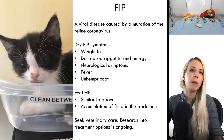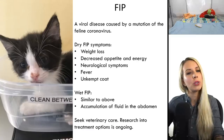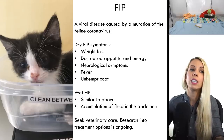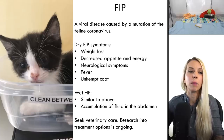Okay. FIP is another really hot topic right now because it is something that for a very long time was considered not treatable, and now there's a lot of research coming out showing that there might be treatment on the horizon. I can't speak specifically to any of that because it's all ongoing, but I do recommend that if you get a kitten who you believe has FIP, then you should talk to a vet and see if you can find a vet who's willing to do one of these cutting edge treatments that are coming out right now.